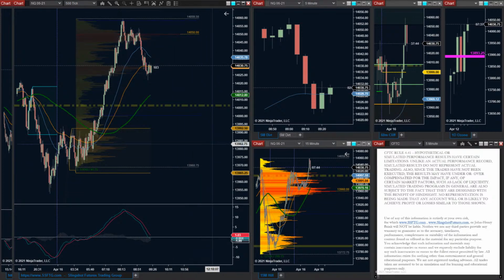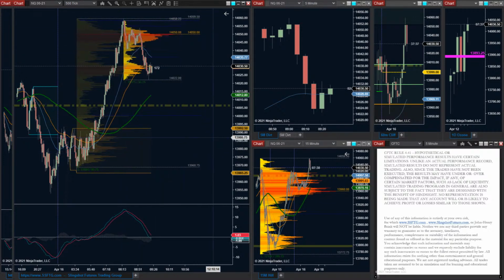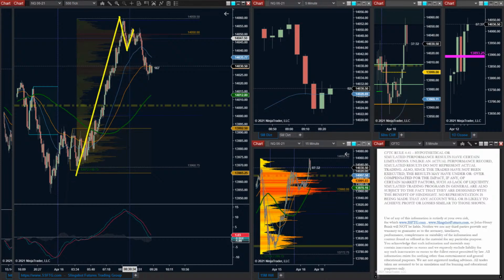So 14,050 is still the zone of interest. But what I want to see is what kind of volume is stepping in on this move down. They built up at 14,050. That's where the POC built in, was on this pullback. That's important to note because what were they likely trying to do here, right? Use a little bit of visual forecasting. They were probably trying to get a higher low continuation.